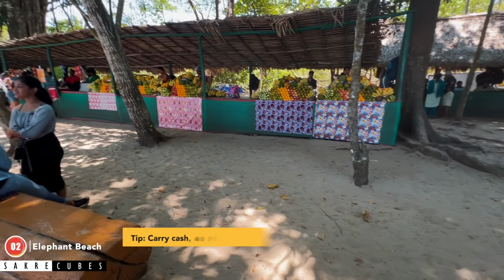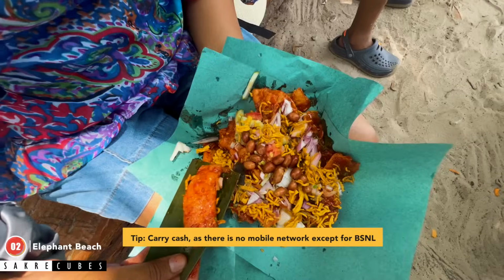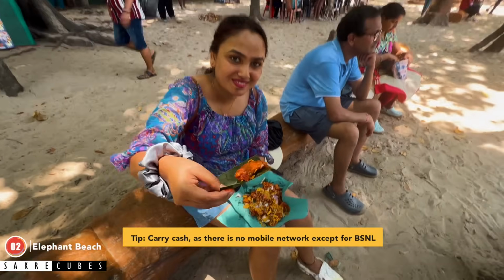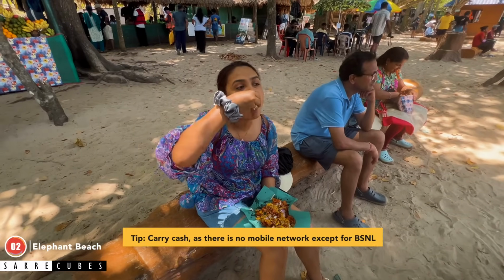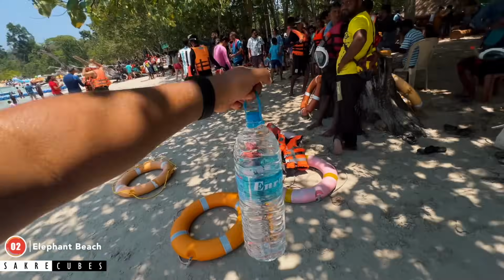There are no restaurants on this beach, but you will find small stalls selling fruits and chaats. We tried this papdi chaat which cost 100 rupees, although pricey, it was really good. Do carry water and food if you are planning to spend more time here.